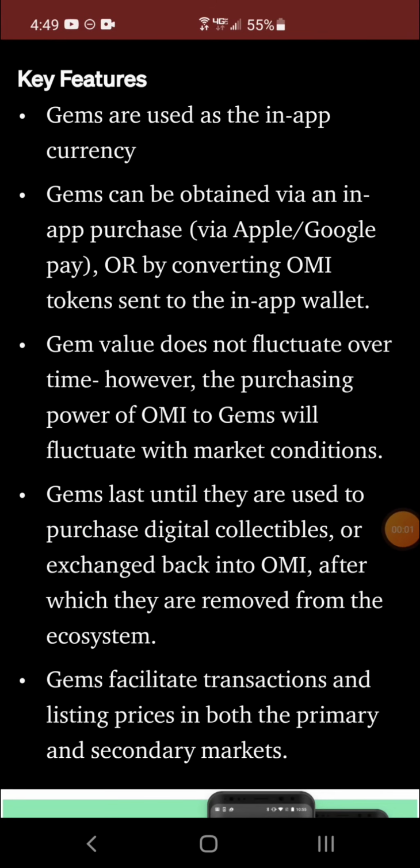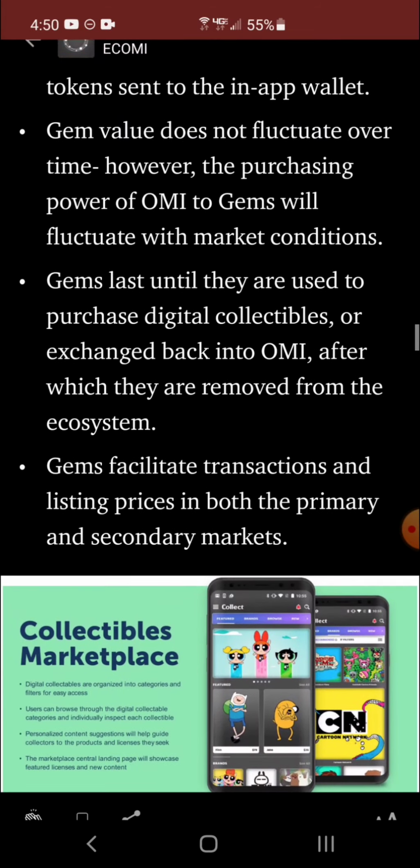Some key features of the GEMS are that GEMS are used as the in-app currency. GEMS can be obtained via in-app purchase via Google or Apple Pay, or by converting Omi tokens sent to the in-app wallet. GEM value does not fluctuate over time. However, the purchasing power of Omi to GEMS will fluctuate with market conditions. GEMS last until they are used to purchase digital collectibles or exchanged back into Omi, after which they are removed from the ecosystem. GEMS facilitate transactions and listing prices in both the primary and secondary markets.